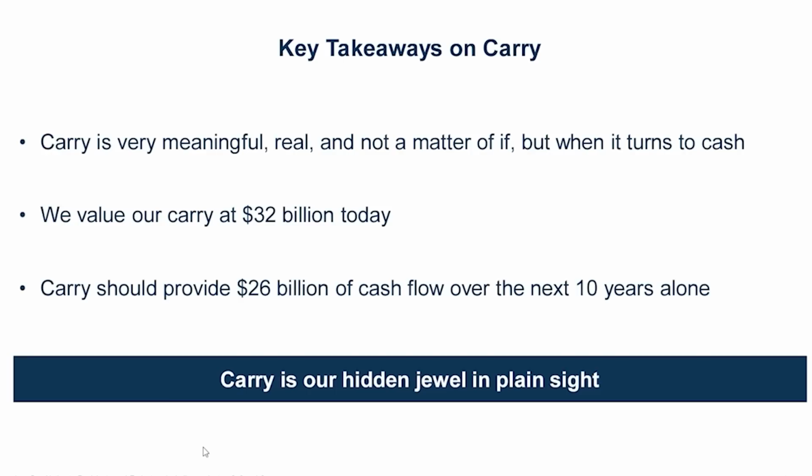And then Brookfield finishes by saying carry is our hidden jewel in plain sight, basically saying that this is not money that is going to be reported on the balance sheet today, but it is going to be a real cash flow that the business is going to realize over the next decade, and no one is really factoring this in. At least Brookfield believes so.